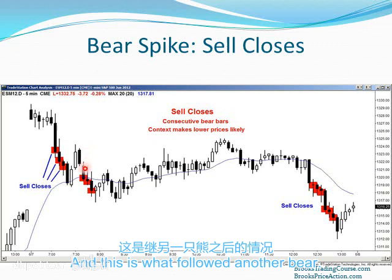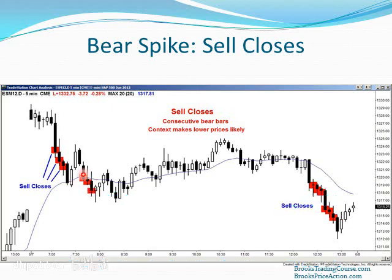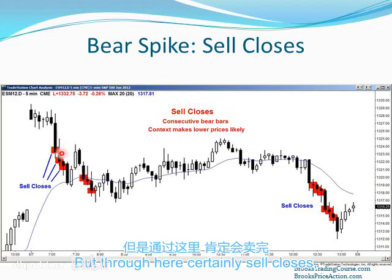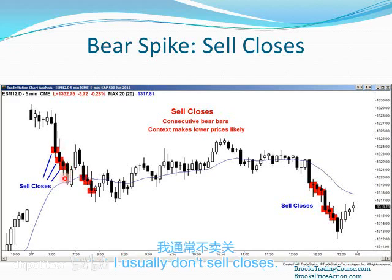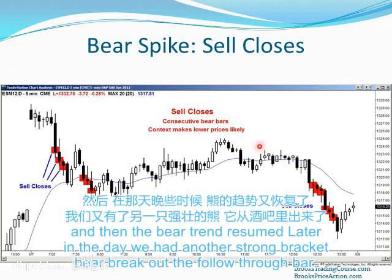And this is what followed. Another bear breakout, another follow-through bar, another bear close, another bear close. Lower low, possible bounce here at the moving average. But through here, certainly sell closes. I usually don't sell closes if the market is at support. The market went sideways to up for the middle third of the day, and then the bear trend resumed later in the day.